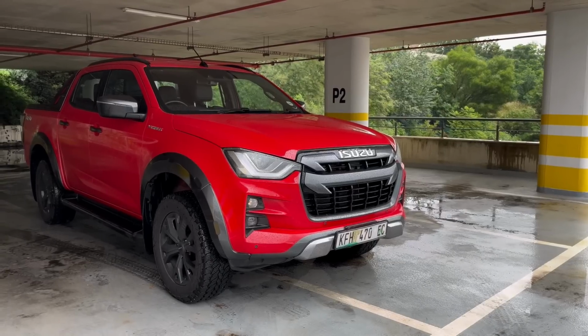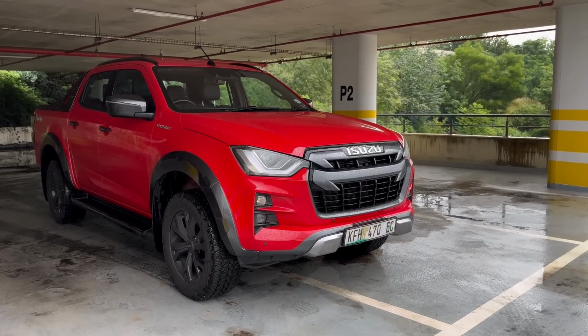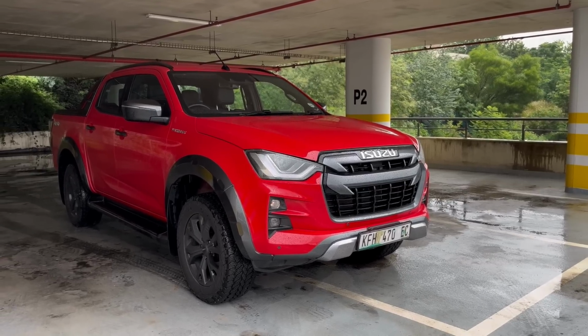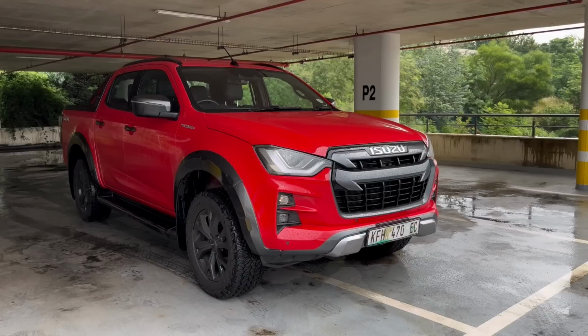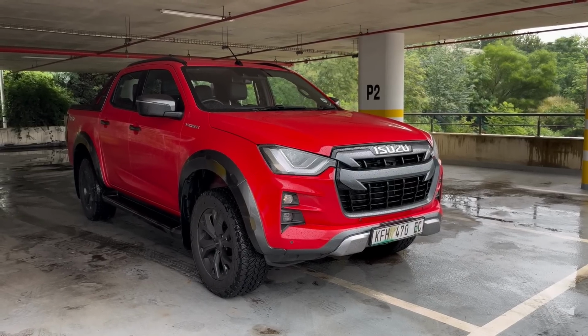So let's get started with the exterior of the V-Cross, and I think this car is absolutely stunning. You have a large grille, you also have these circular headlamps with LED and daytime running lights, which I find to be really pretty. This color that it's finished in is called Pull Me Over Red, and boy oh boy have we been pulled over this week. I think it looks really cool.